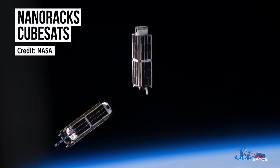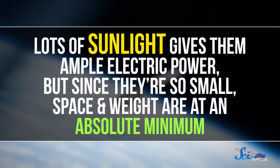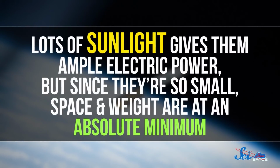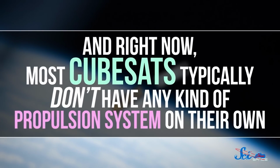Recently, their extreme simplicity has made them a natural fit for the most up-and-coming field of exploration: CubeSats. CubeSats are tiny, shoebox-sized satellites designed for simple missions and built on the smallest of budgets, often by research labs or universities. Earth-orbiting CubeSats seem almost tailor-made for the strengths of pulsed plasma thrusters. Lots of sunlight gives them ample electric power, but since they're so small, space and weight are at an absolute minimum. And right now, most CubeSats typically don't have any kind of propulsion system on their own.